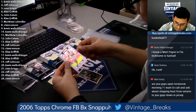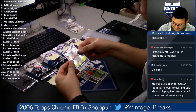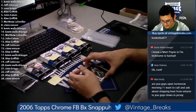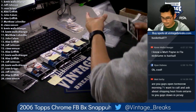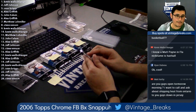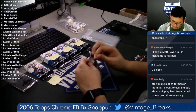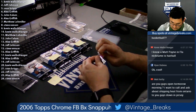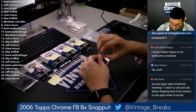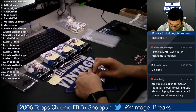Cadillac Williams, Jeremy Shockey. Wow, long time. Isaac Bruce, Kerry Collins, base cards. Pack four. Wow, these are not easy to open.